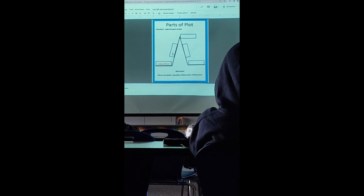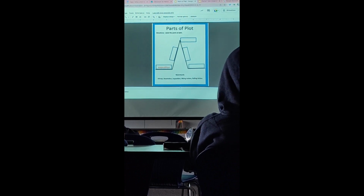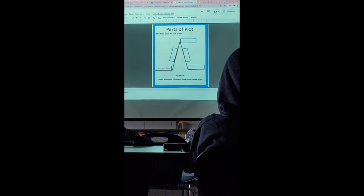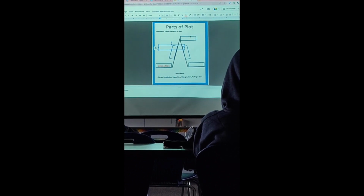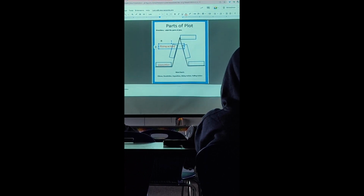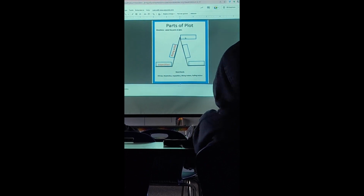Moving on to this part of our chart. What would be happening here? Ernest. Rising action. Rising action, right? This is the moment where we have one or more characters in crisis. We're starting to see the story coming together. Maybe we're introduced to even more characters. Maybe there are conflicts among those characters. So rising action.